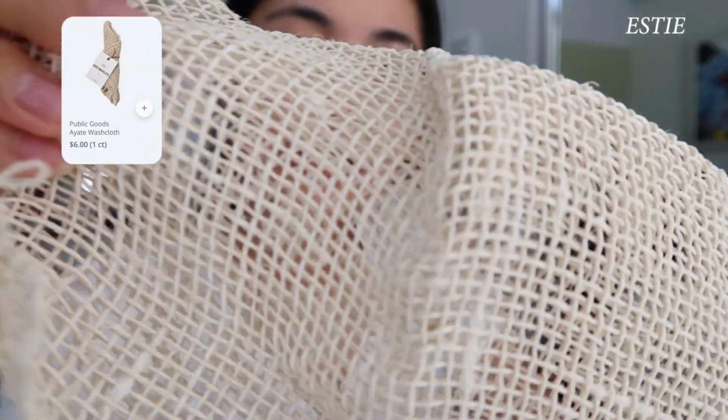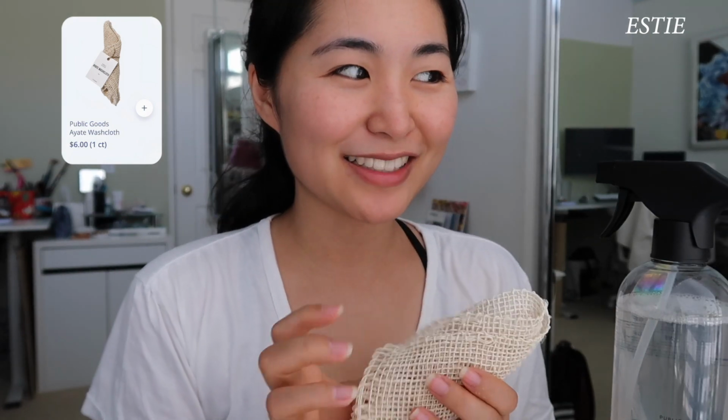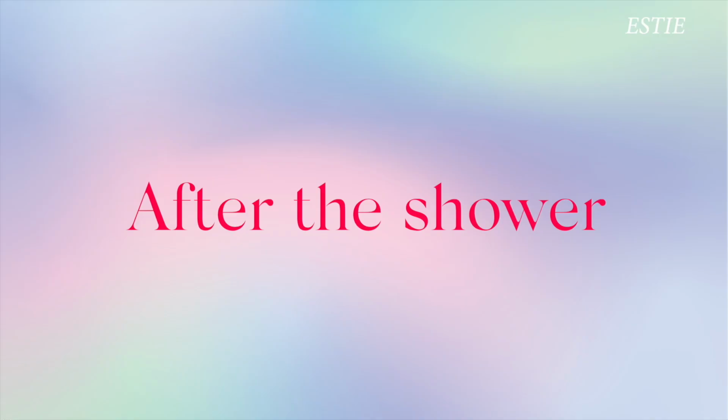It looks like this. It feels kind of coarse. I'm gonna try washing my body with this. Yesterday I tried, I'm gonna call it Ayate, the Ayate body scrub. I tried testing it out on both arms. The scrub itself initially did feel kind of coarse, but I put on some body wash and then washed it all over my body. It didn't hurt, even though it was coarse in that sense. I think that might be because of the agave material.